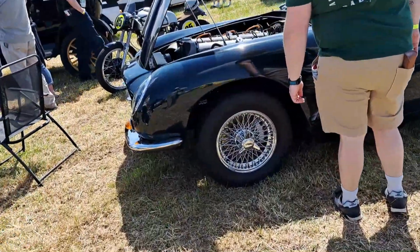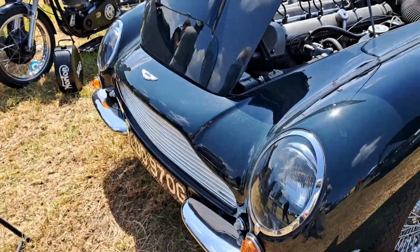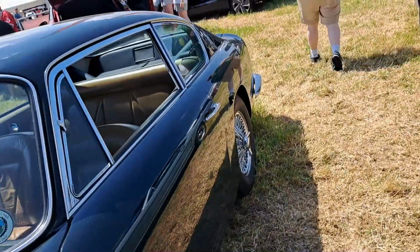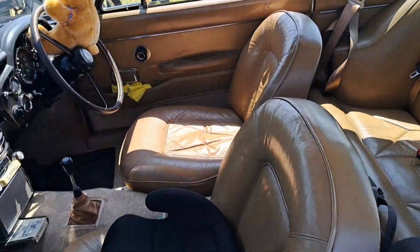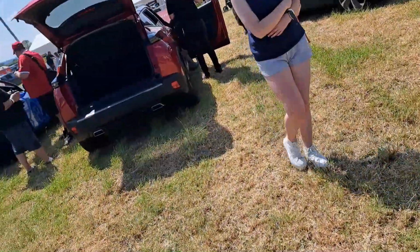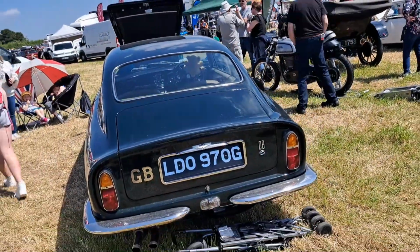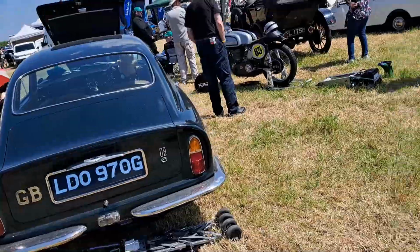Then there is the Aston Martin here, DB6 Vantage, 68-69. Ooh, what a very, very nice interior this has. Someone's actually brought their child in here as well. 5-speed gearbox is I'd say a sensible thing to do with one of these, I think. So this is dark green as well.